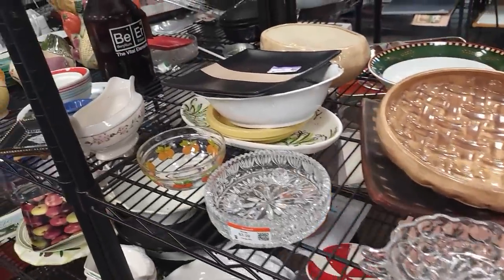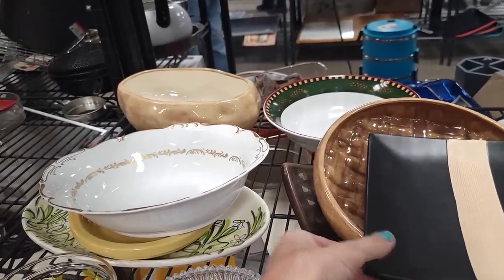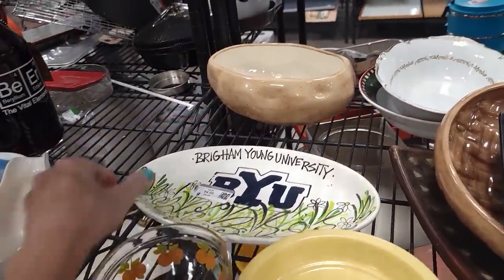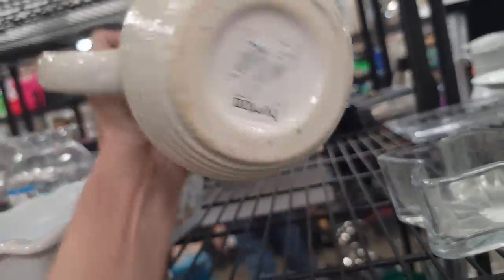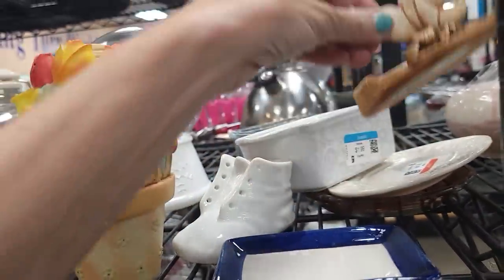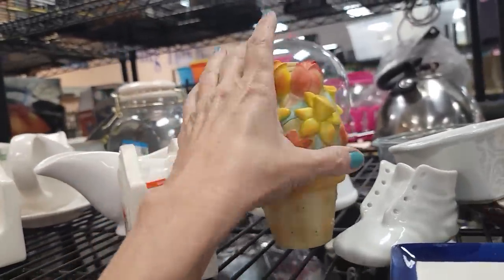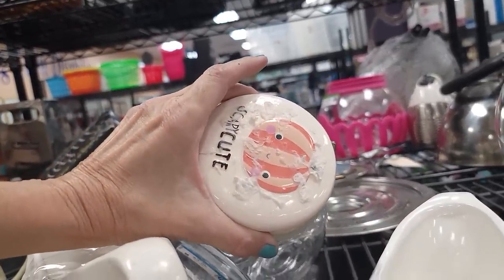All right, anything here? I see something interesting underneath here. Let me undig it a little bit, if I can get to it. Oh, Brigham Young. That's not super exciting. I mean, unless you went to Brigham Young, and then it probably is. But it's not for me. What is this? Cabo San Lucas would have had salt and peppers. That's different. Okay. Don't need that. What's on the lid of this? Scary cute. Okay. Don't need that.